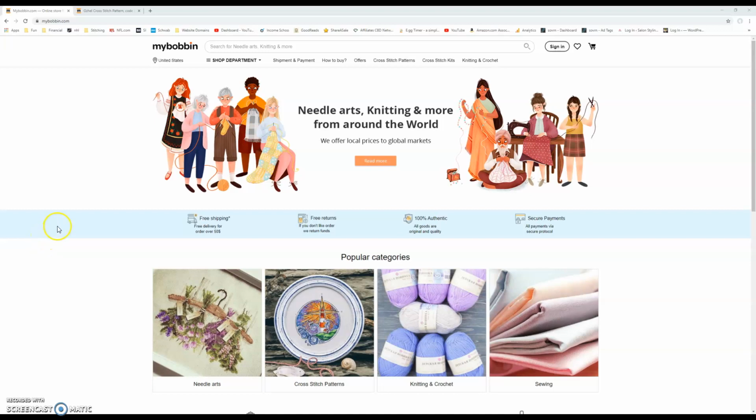Hey guys, today we're going to talk about another craft site, a cross-stitching site. They also do knitting and crochet. This is My Bobbin, and it's a Russian company that has reached out to me actually over the last month or so and asked me to tell you guys a little bit more about them.